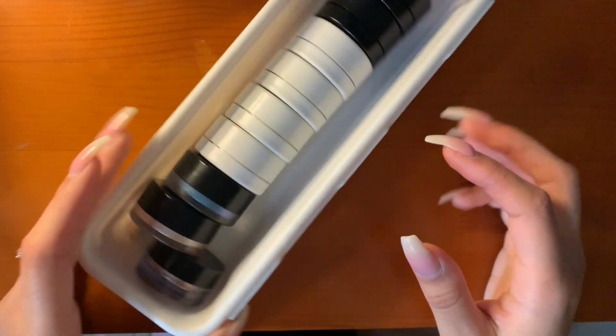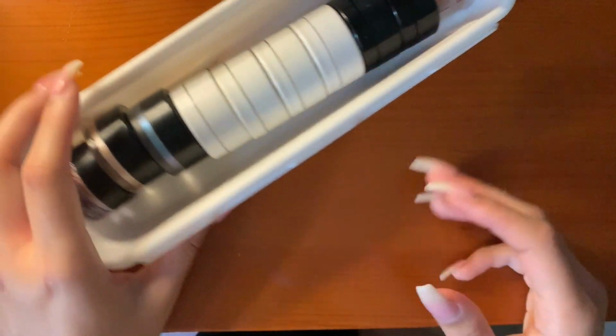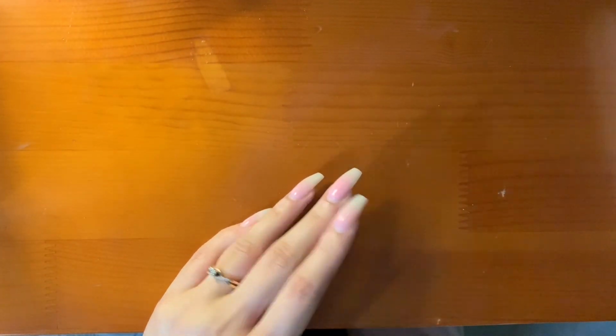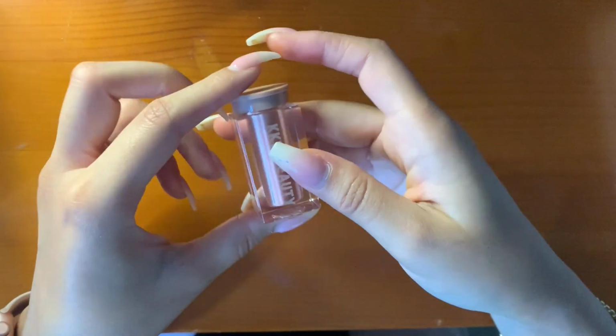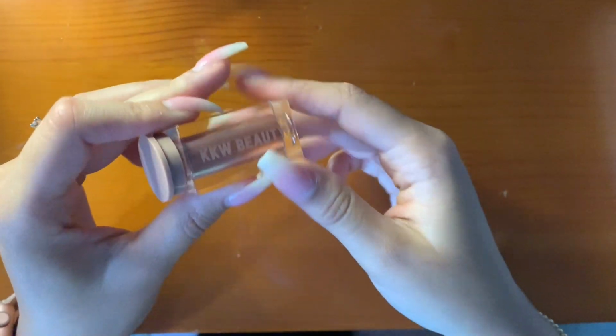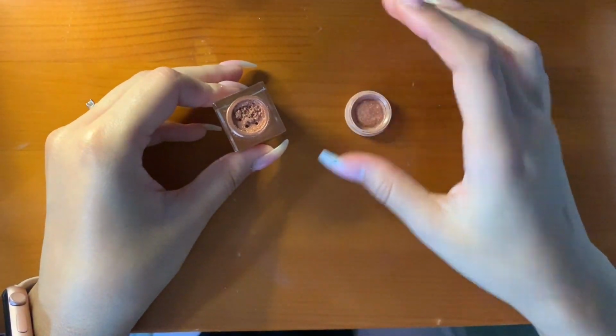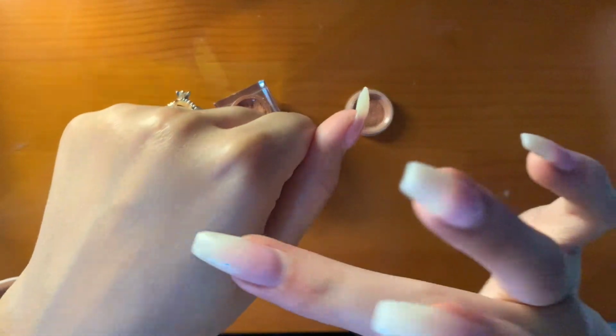Here are my single eyeshadows, and most of them are ColourPop. But first, let's get into this KKW Beauty Loose Pigment. What is it really called? Loose Chromatic Pigment. And this is in the shade Copper. I haven't really used this. My boyfriend bought it for me. He's so sweet.